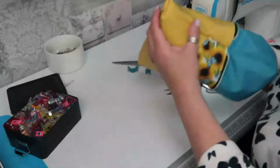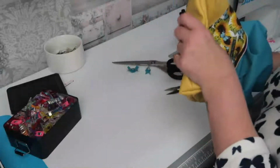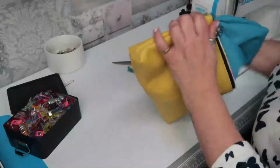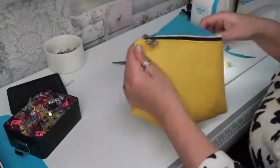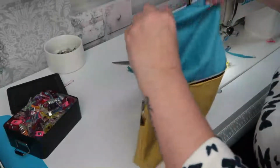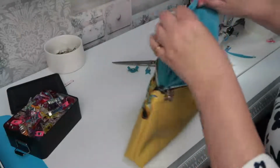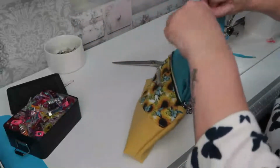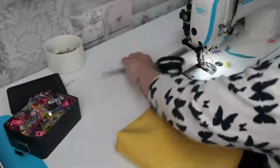At this point we're just going to check that everything's sewn up nicely, all those seams are matching, we haven't missed anything. And then we're just going to close our opening. Now you can hand sew this if you want to, or you can sew it on the machine.